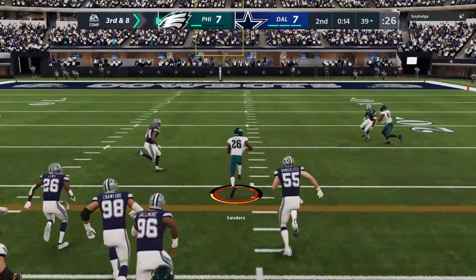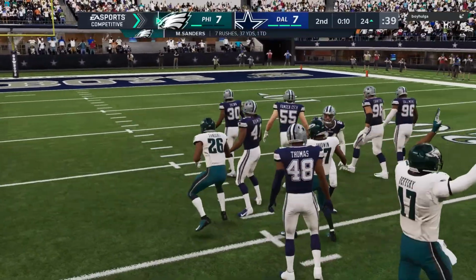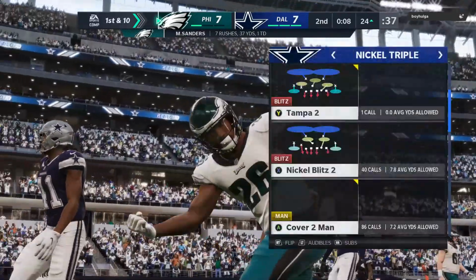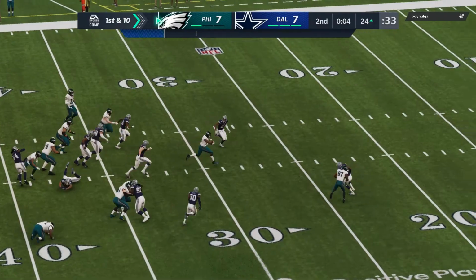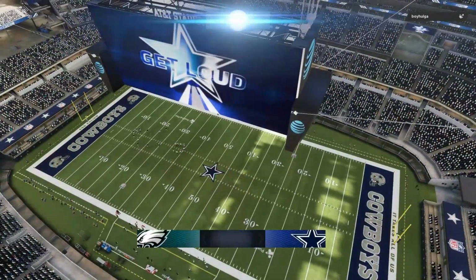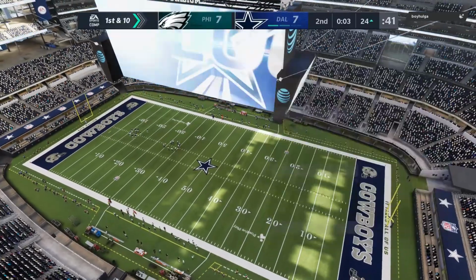Now a carry for Sanders. They find some open field here. And brought down, but not before they're inside the 25. It's a gain of 16 and an Eagle 1st down. A gain of 16. Now whistles and a timeout with 3 seconds left in the first half.